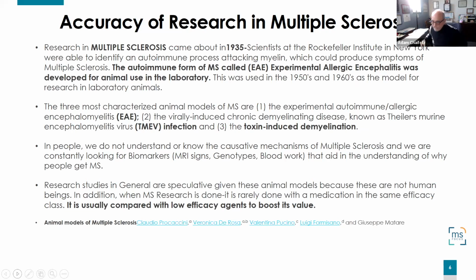And it might even surprise you to know that MS doesn't occur in animals. So it's one of the things that I wanted to point out when you look at how research gets going in MS. Now, in people, we don't understand or know the causative mechanisms for MS.